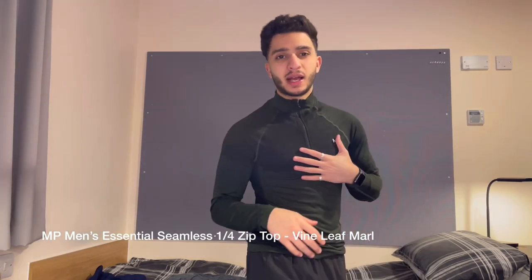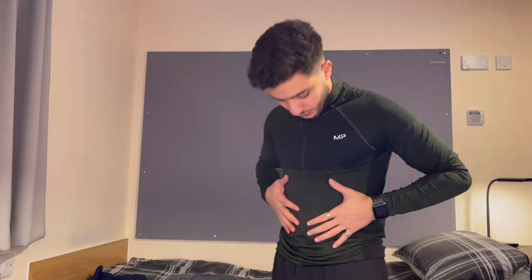I don't think I'd wear this out just casually because it's a bit too tight, unlike the black one. But it is still very nice for the gym, for like a leg day where I'm not doing arms, so my arms aren't pumped. Definitely for a leg day. And I love the sleeves. I love how they're quite tight towards the end. I hate when sleeves flare out too much. Very nice color. I like the gradient over here on the chest.